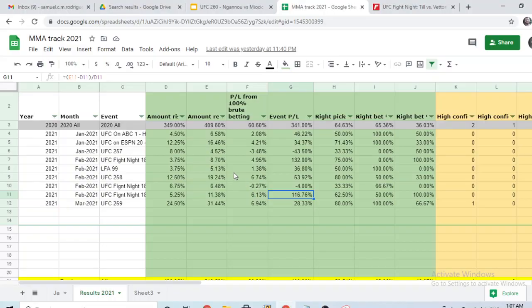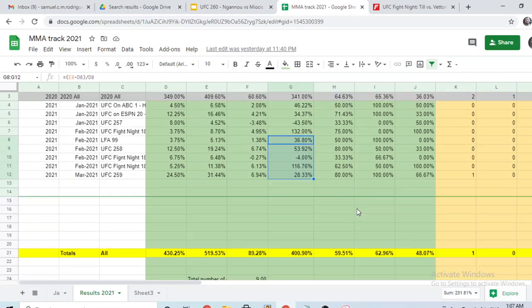Hey, what's up? If you're looking for the best and most profitable betting strategy, you came to the right place. For instance, if you had followed my strategy for the last couple of events, you'd now have nearly 145% profit. If you're talking about the last 5 events, you'd have nearly 231% profit, which is between 4 to 5 times the money that you risked.